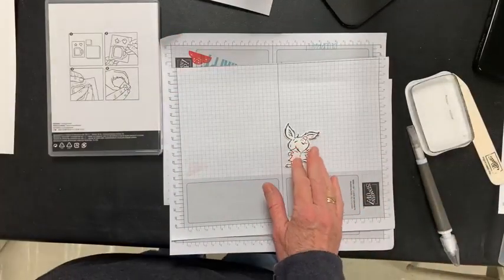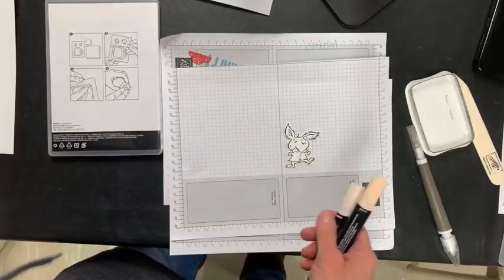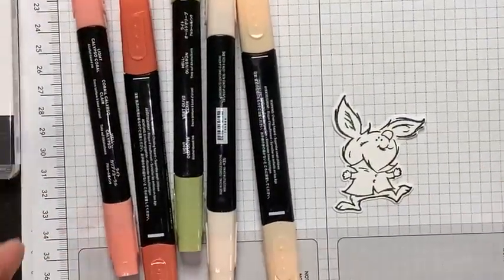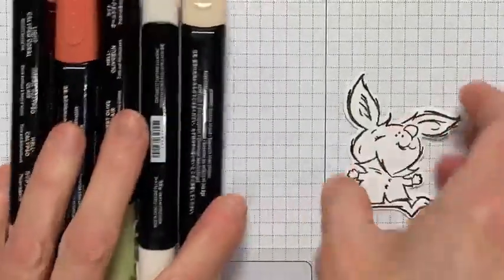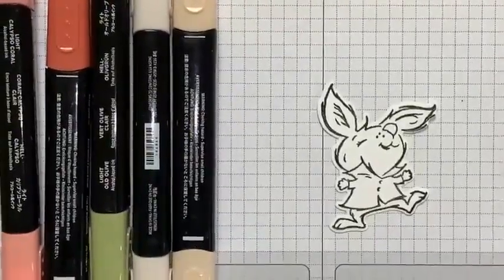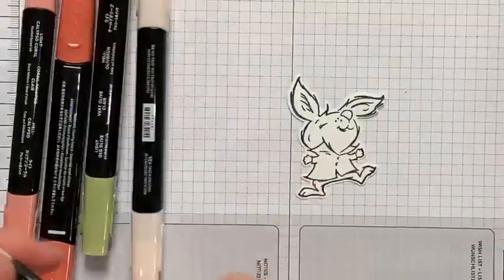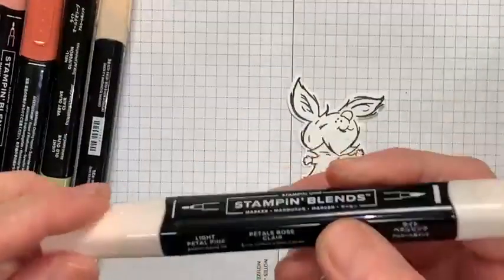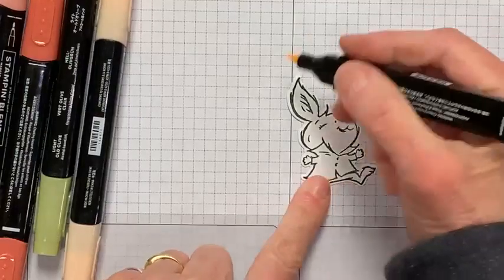My bunny, I'm going to use my blends and just clean him up a little bit, do a little bit of coloring with him. That's too close. I'm trying to unzoom. Well, I guess it's not going to unzoom for me, so I'll just do that there. Okay, so my bunny face I'm going to do in my petal pink, but I want to use my light petal pink because, well, I'll tell you why in just a minute.